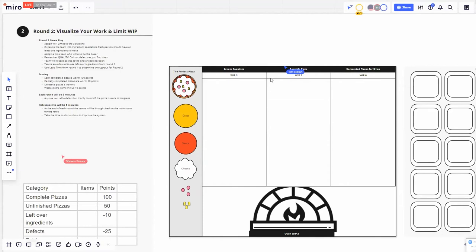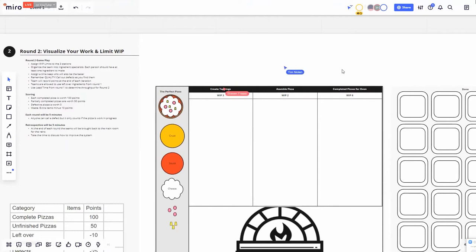So we can have three working ingredients in that one. We can have two assembly, and then we can have six completed as we move them down into the oven. Yep. That makes sense? It does. So toppings. That makes sense. You gotta copy and paste. This makes sense because of the copy and paste, right? So actually copy and paste is like a task. It actually takes time in this game.